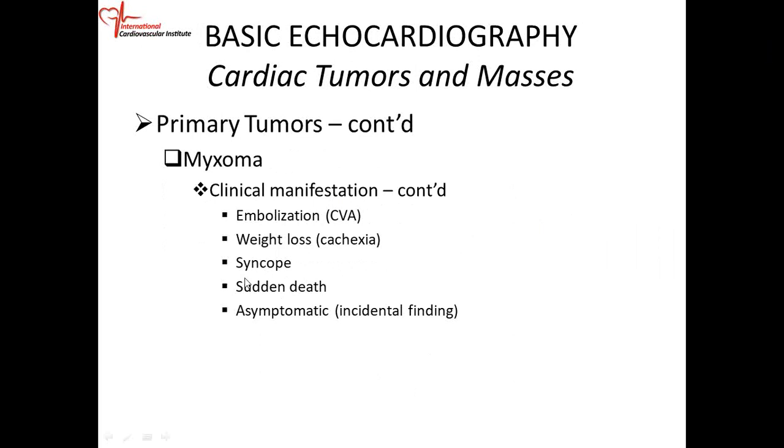Patients can present with weight loss, cachexia, and syncope, because the myxoma acts like a ball valve in the left atrium. When the mitral valve opens, the myxoma is pushed into the open mitral valve, trying to get out of the left atrium. And as a result, it's going to block the blood flow going from the left atrium to the LV. So the patient becomes hypotensive and passes out, syncope. They can die, because this mass is obstructing blood flow, sudden cardiac death. As well, the patient could be completely asymptomatic.